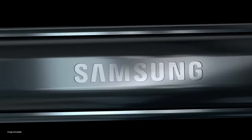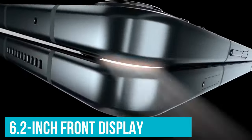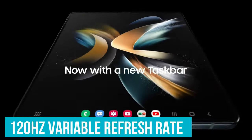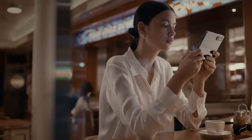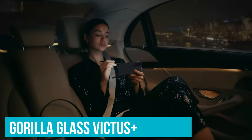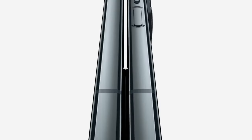The first thing you'll notice is the productivity-focused dual screens. The 6.2-inch front display and 7.6-inch main display both boast a 120Hz variable refresh rate that adapts depending on what you're doing. There's a side-mounted fingerprint scanner and a robust yet lightweight armor aluminum frame with Gorilla Glass Victus Plus on the cover screen and back for added durability.